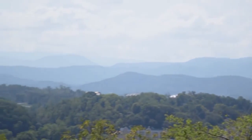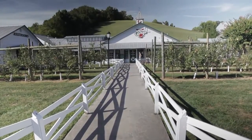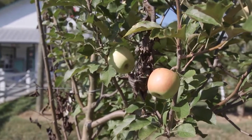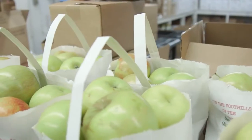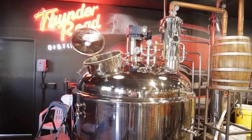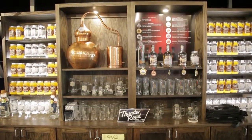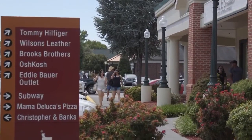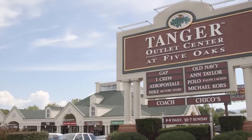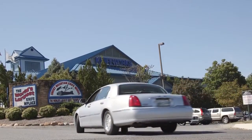Being in the foothills of the Great Smoky Mountains, there are great opportunities to enjoy agricultural type activities when you come here. Everything from the Apple Barn and Cider Mill, which is a working apple orchard. We've also got wonderful distilleries like Thunder Road Distillery, which is kind of a nod to our moonshine and bootlegging past. Or you want to go on a shopping excursion and hit all of the high-end outlet stores at Tanger Outlet Sevierville and even check out Smoky Mountain Knife Works.